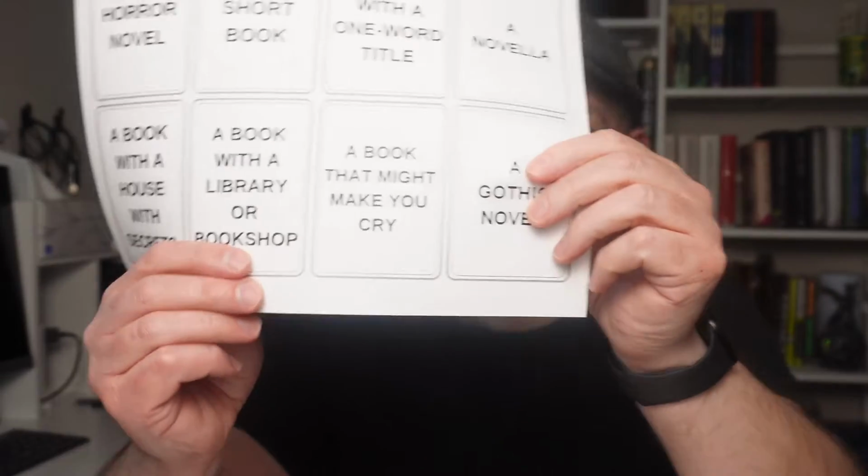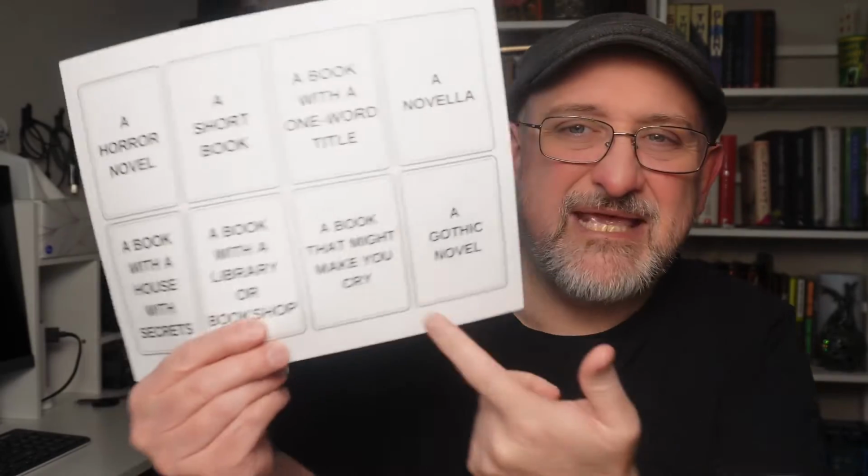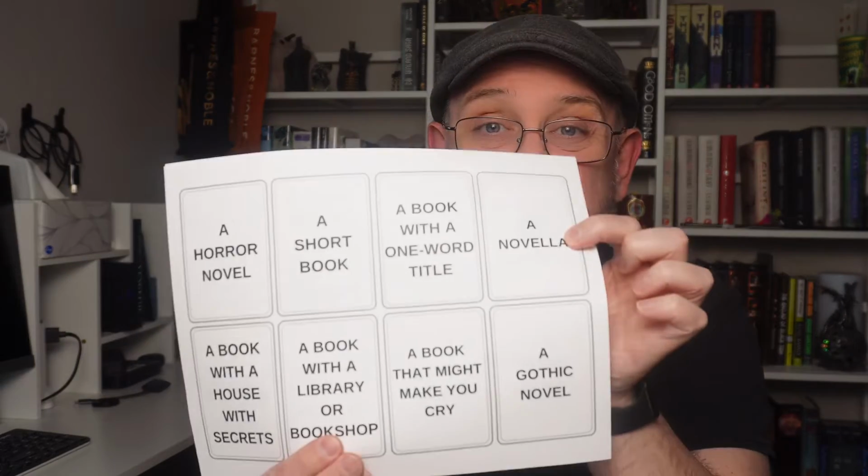Or a book that might make you cry. Now, I do cry pretty easily, so, you know, I can probably easily find a book that might make me cry. But it's a new book as opposed to a book I've already read that I know will make me cry, right? And I've got lots of novellas that I need to read, and I've got a prompt for novellas here. So it will be good for me to do this, and I'm really excited about the possibilities.